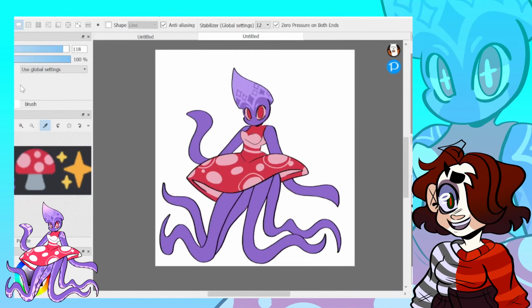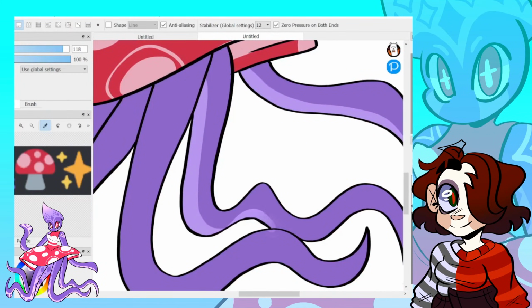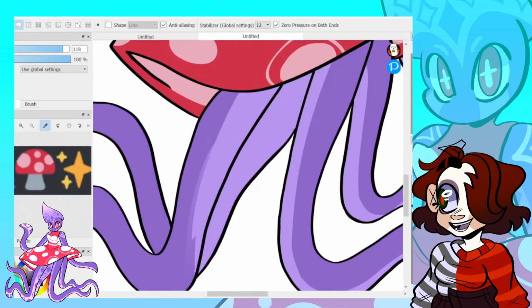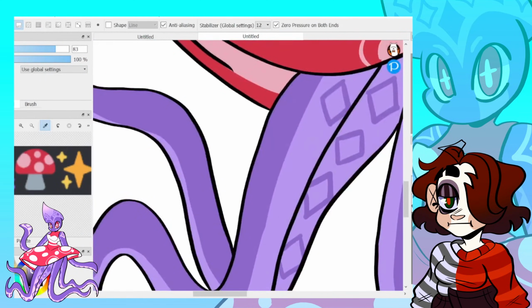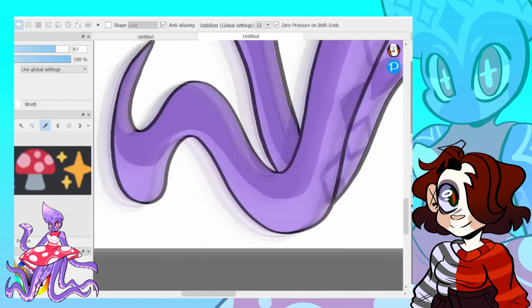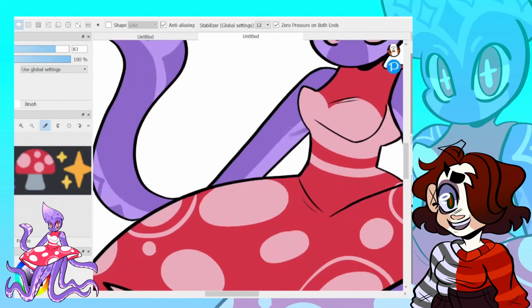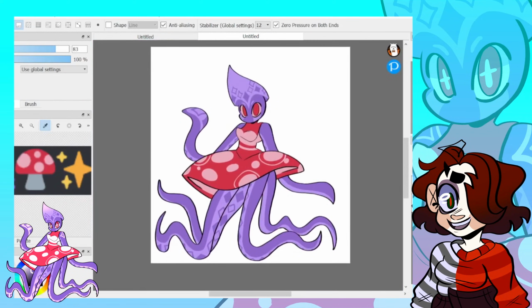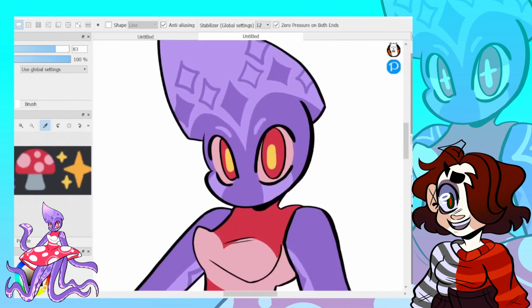It's pretty much almost the same color, or is the same color as the mushroom emoji. And then I took that light purple that I used for the forehead, put it on the tentacles, and I added some diamonds on the tentacles as well. I really like how I incorporated the mushroom spots a little differently, added the circles and then the liner of one around it. I think that's very fun, and I think it's a little more unique than just having circles.